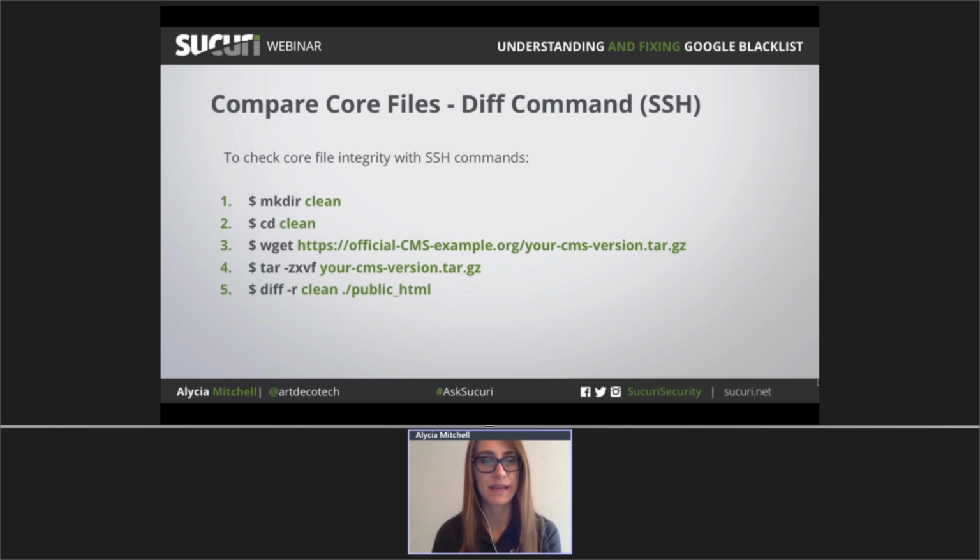So basically, this command here will let you download it, and anything in green here you're going to want to change. You're going to want to extract that compressed file of the official server files, and then that last command, number 5, is a diff recursive to compare your clean files that you just downloaded with your public HTML or www/var or wherever you have your core CMS files located.